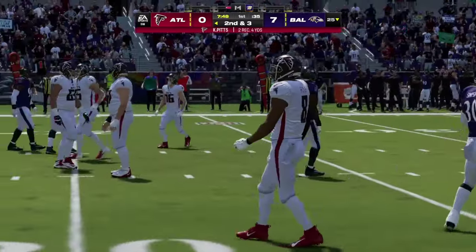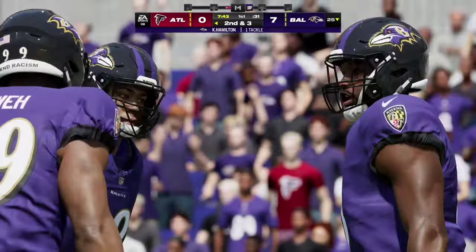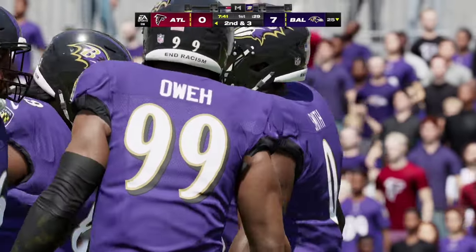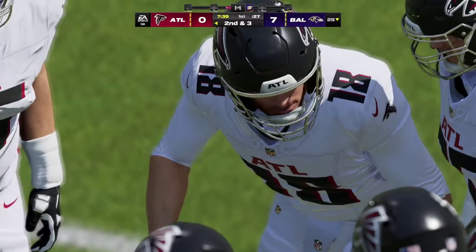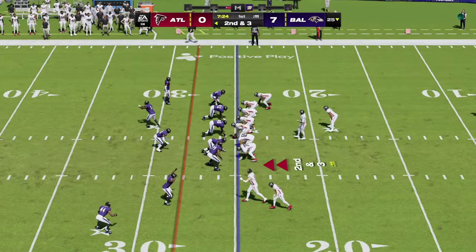The completion was given up, but that's why you play zone defense, so that you can have people around the ball when it's caught and you don't give up much run after the catch. Here's second and three.